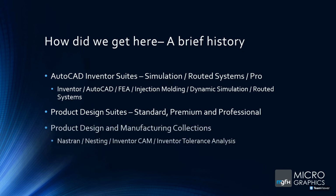But from there, we then moved on to the Product Design and Manufacturing Collection. Firstly, there was a direct swap from your Product Design Suites to the collections, but you never had Nastran, Nesting, Inventor CAM, or Inventor Tolerance Analysis. It was just called Product Design Collection. And then they said it was Product Design and Manufacturing Collection, and that's when they brought in the CAM, the Nesting, the Nastran, the tolerance analysis. I think this is when it became a really mature product, because that is the kind of stuff that really boosts the product and enhances the power of Inventor when you're working.